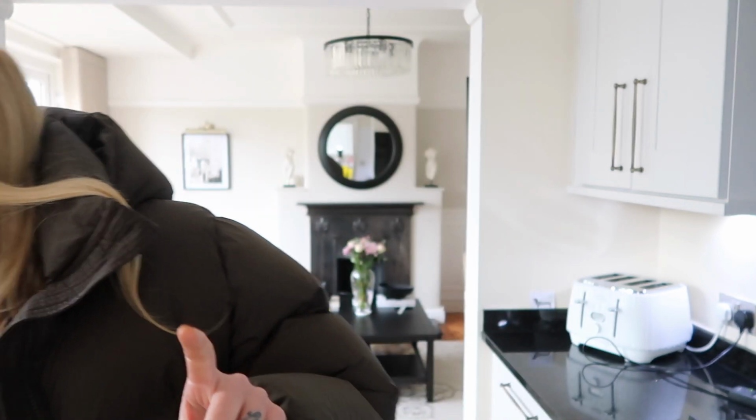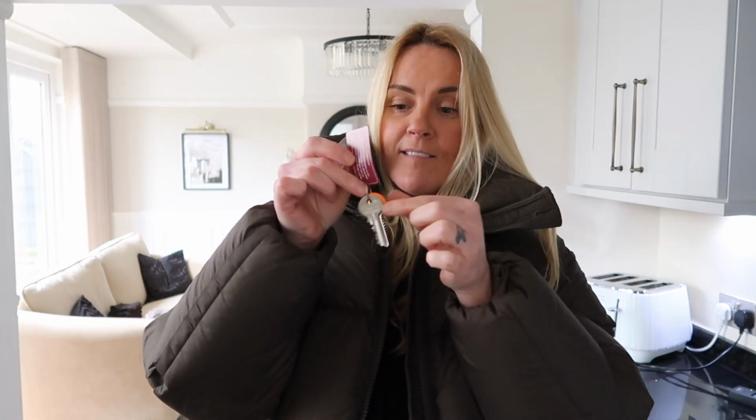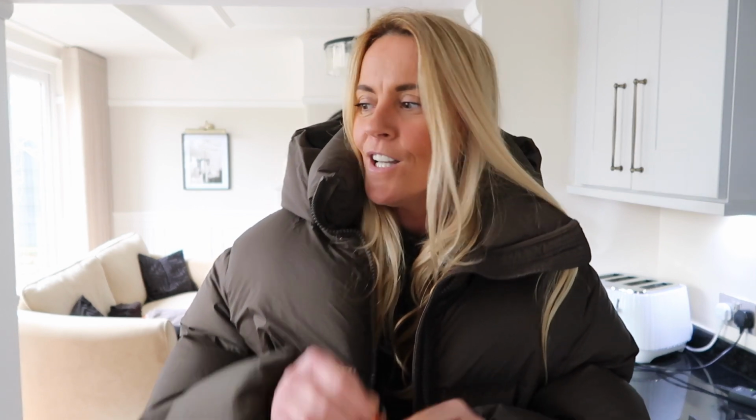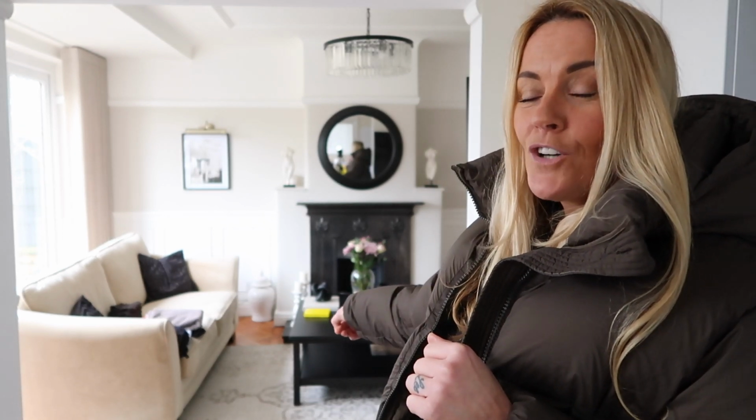You just don't know. So I also got a set of keys cut at Timpson's. So we've got a spare set of keys for the house because there's no spare keys. So I got those cut at Timpson's. I've done all my parcels, they've gone. That one box on the coffee table is going to Australia.